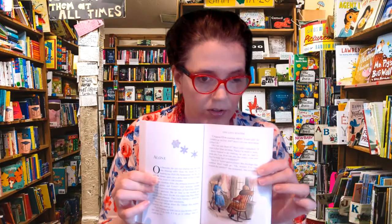Let's see if I can find a good example. Not many, but it has a few color illustrations in each one that are representative of the original black and white illustrations in the other paperback novels. And so this one, Little House in the Big Woods.